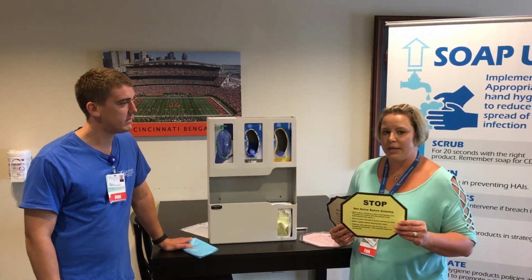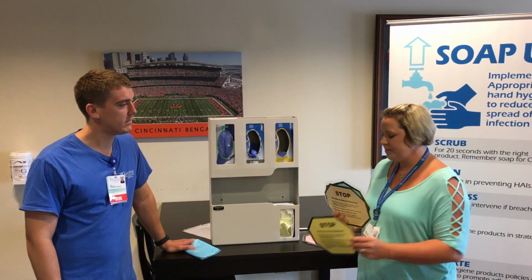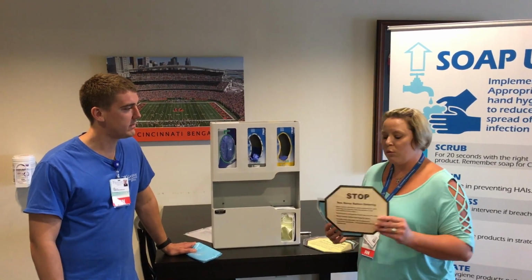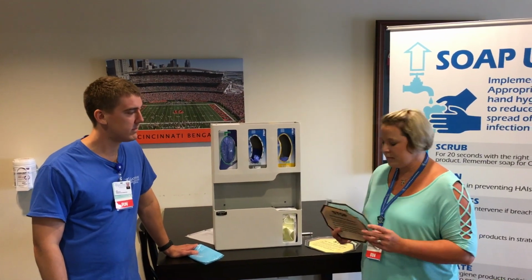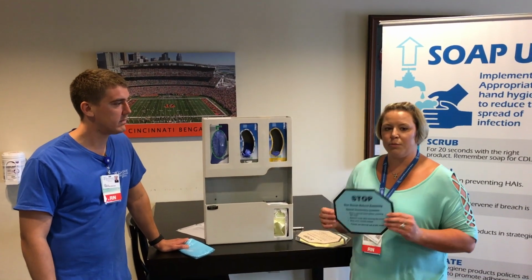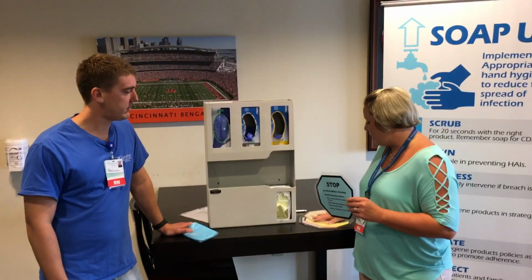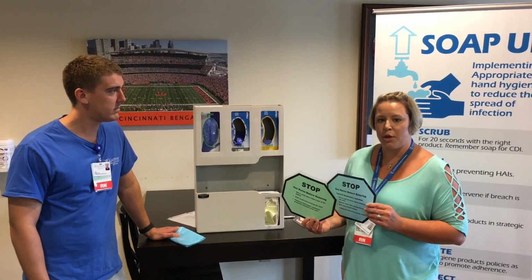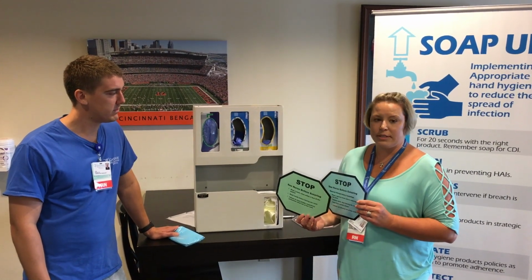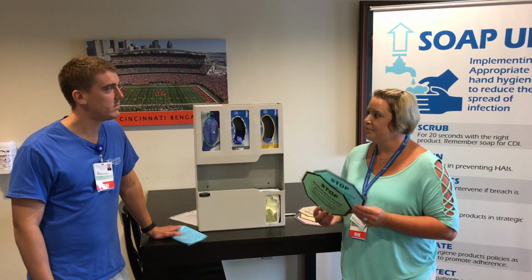When you see a yellow stop sign, that's any organism that can be affecting the urine. Brown will always be the same organism, and that's for C. diff infections. And blue is very simple. Blue is for flu. Anybody that has flu precautions. And the blue and the green stop signs are actually considered droplet precautions, so masks are required for staff when they enter the room, and patients have to wear a mask when they exit the room.